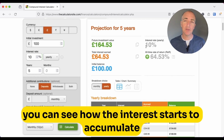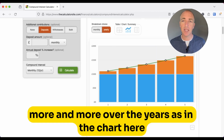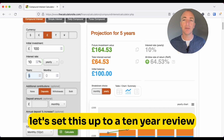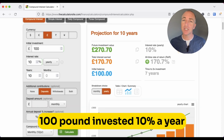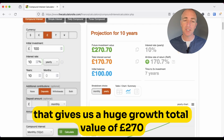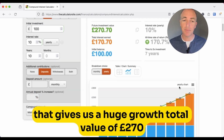You can see how the interest starts to accumulate more and more over the years, as in the chart here. But let's step this up to a 10-year review. We're going to keep everything the same, £100, invest at 10% a year, and we're going to see how that looks after 10 years. That gives us a huge growth, total value of £270.